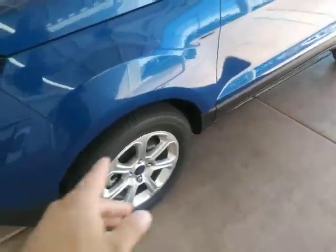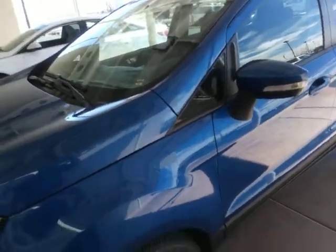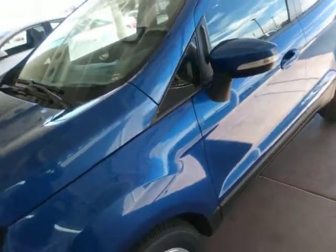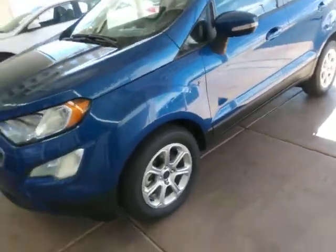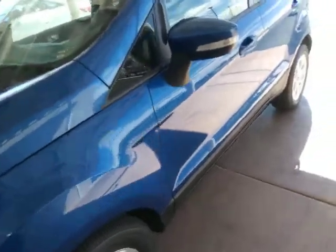Now this one comes with alloy wheels. This is the SE model. Now you have the SEL and then you have the Limited and so on and so forth. This one is the more basic, and yet it's completely loaded up. And I want to go over that in just a second, but first things first, let's keep going on through the rest of the vehicle.